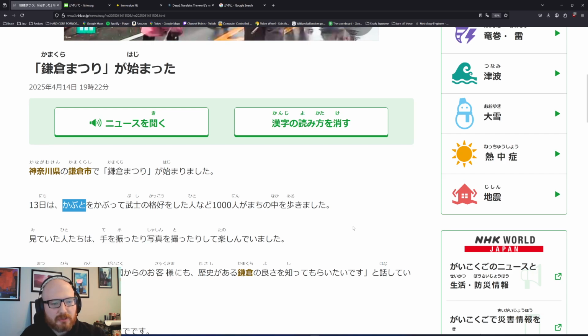Kabuto o kabute. And that's why kaburu is to wear on one's head. It's all connected, huh? Okay. Kabuto o kabute. Bushi no kakko. Bushi no kakko. So, bushi here.